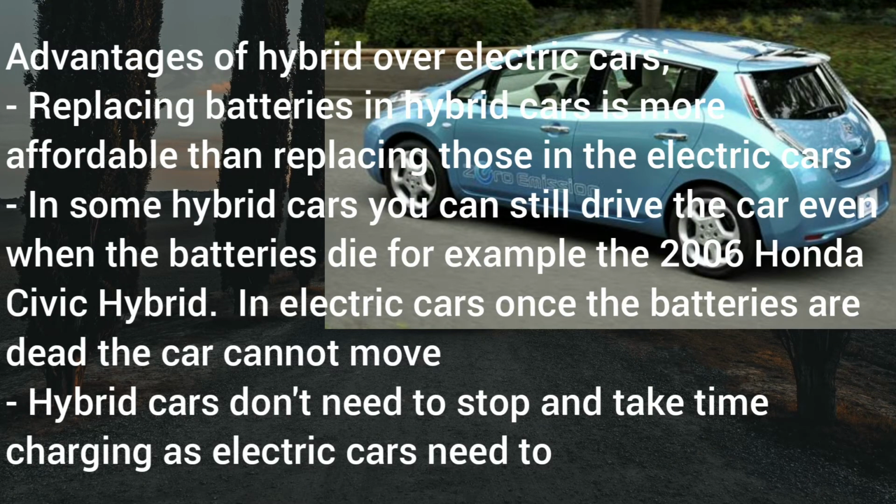Number 2, in some hybrid cars, if the batteries fail, you can still rely on the internal combustion engine even though the car will now not be as fuel efficient. On the other hand, in an electric car, once the batteries die, that car is dead. You must replace those batteries to give the car a new lease of life.